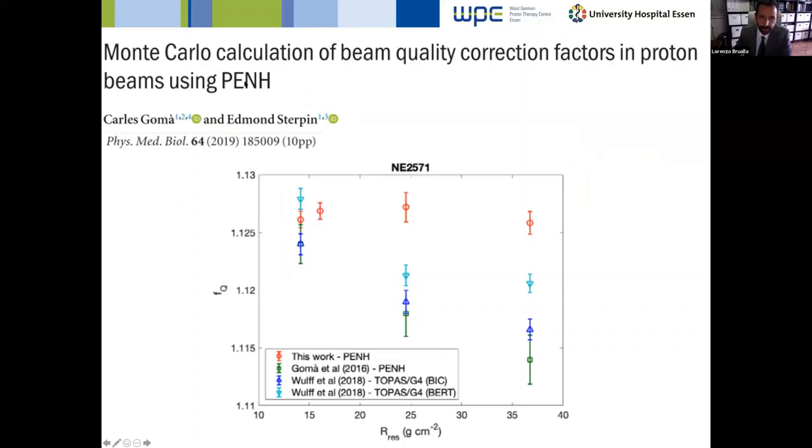interactions were implemented by Sterpin. And they computed this FQ, in this case, not for air cylinders, but for several ionization chambers. I am focusing on a particular model, the NE 2571. And these are the results obtained for 225 MeV. Here is 150 MeV, and this is another energy. So this axis increases with the energy of the beam.